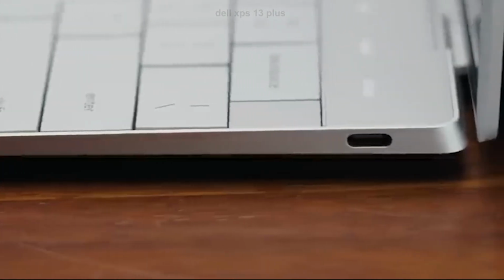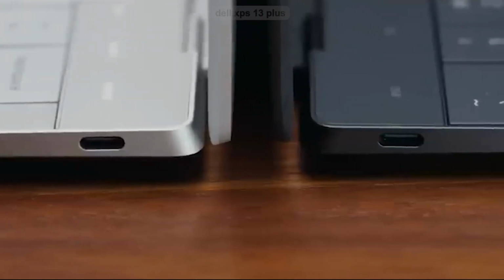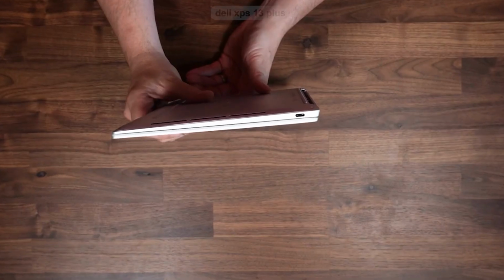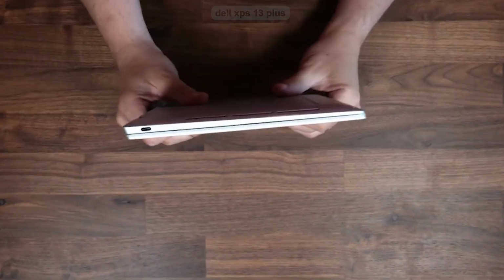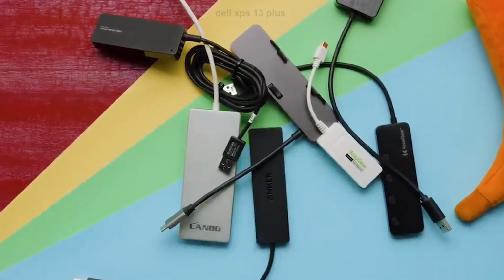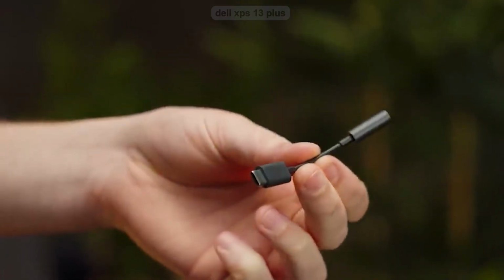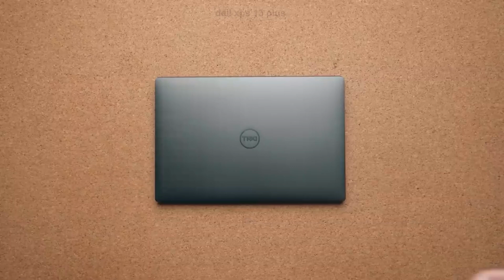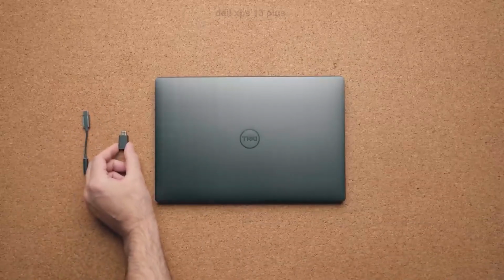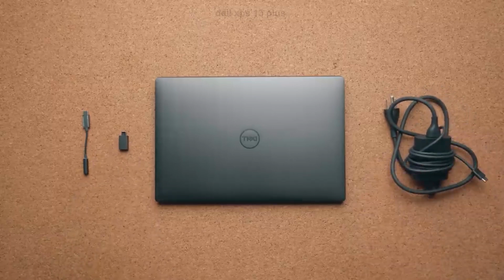The Dell XPS 13 Plus has 2 Thunderbolt 4 ports on each side, which support charging, data transfer, and external displays. However, it lacks other ports, such as USB-A, HDMI, or headphone jack. You'll need to use adapters or dongles to connect your peripherals or headphones to the laptop. Dell does include a USB-C to USB-A adapter and a USB-C to 3.5mm headset adapter in the box, but they are easy to lose or forget.